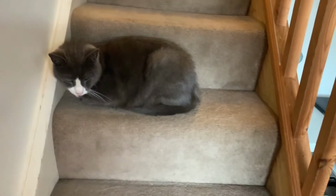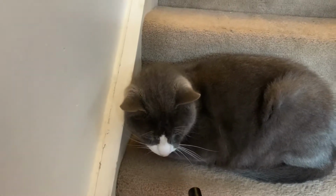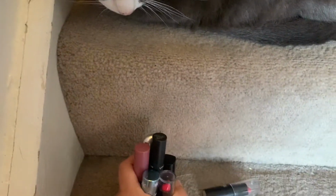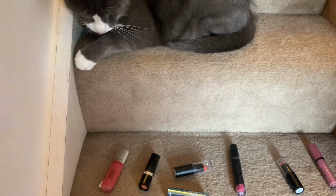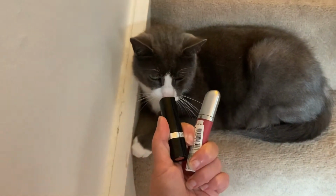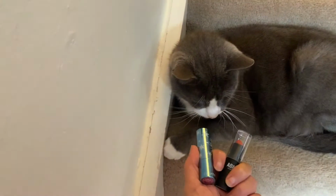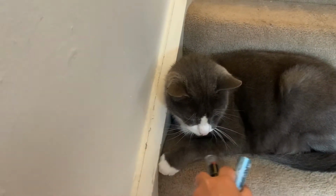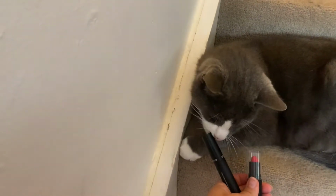Okay, so we're going to be back with the lip next. So we're going to ask McCavity. McCavity, which lipstick? Which one? Pick one. Get up. Pick one. I know you're old, but still. Pick one. Right. This one or this one? They're right in front of your nose. Neither? Okay. This one or this one? You're like, can I just sleep? This one or this one? Ah, there we go. Okay.